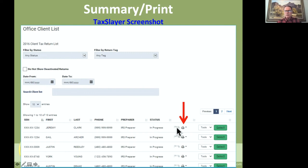But there's a little print icon, and you can click on the printer. Or let's say that you were working on Jeremy Clark's return and you left it, you saved and exited, so it's still in progress. All you have to do is come over here and click on select, and it will then load Jeremy Clark's return so that you can continue working on it.